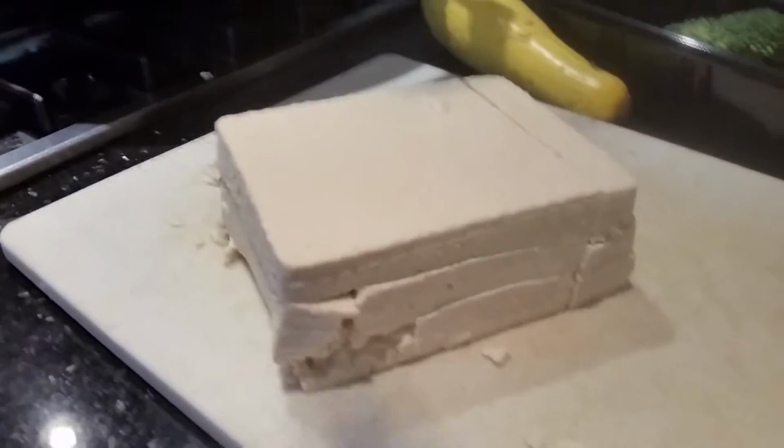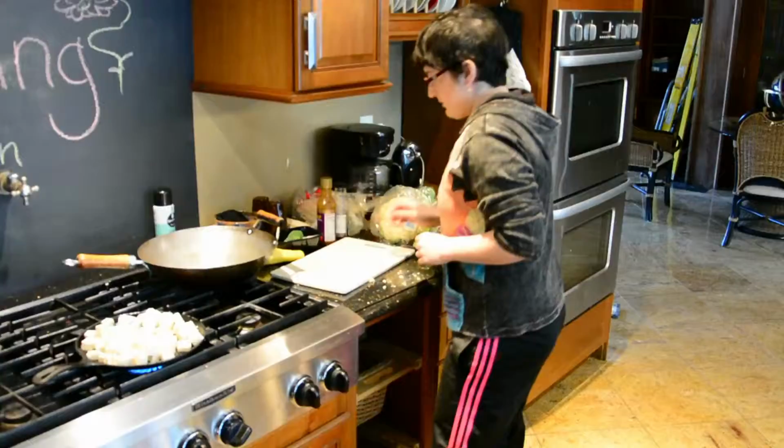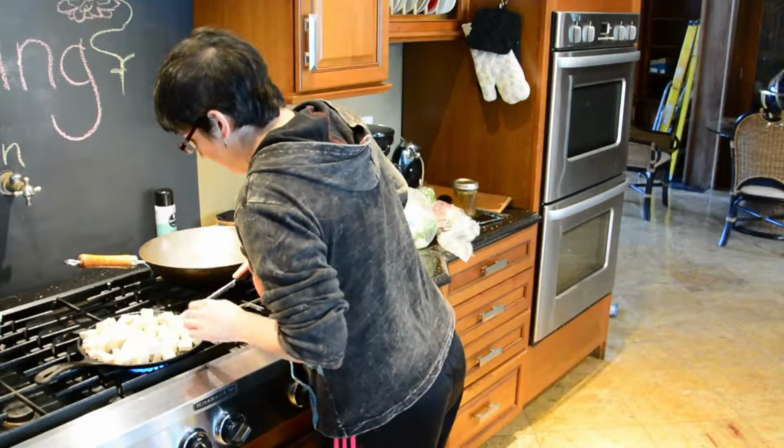We're gonna cut the tofu into these nice little cubes. We went sideways this way first, and then we're gonna cut them this way. That's all set, and we go over to our pan. So the tofu is gonna go flat in this pan, and you try to get all the pieces flat so that they brown on all sides.